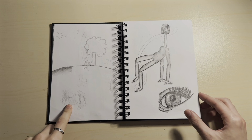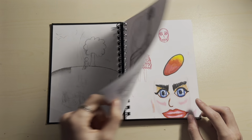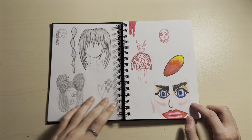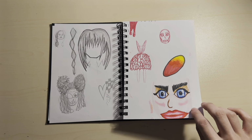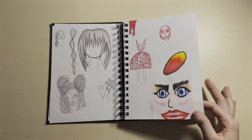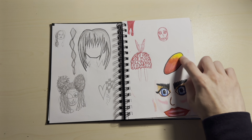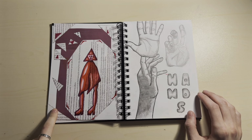And you can see this is from the next page. Because I use quite a dark pencil, it's gone onto there. Anyways, just some doodles. I don't know what this is. And then I got markers and that was what this was. I was just testing them out. I don't know why this is the first thing I drew when I got markers. There's a little dress. I tried blending them.